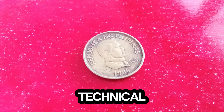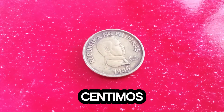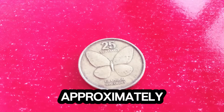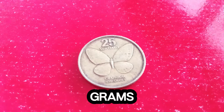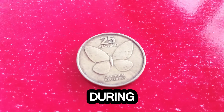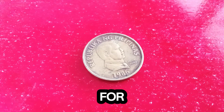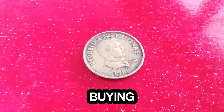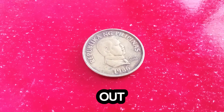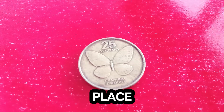Let's break down the technical details of this coin. The 1986 25 centimos coin is made of copper-nickel material. It weighs approximately 3.6 grams. The diameter is 20 millimeters, and it has a reeded edge. During the 1980s, the 25 centimos coin was commonly used for small transactions, like buying snacks or bus fares. However, over time, these coins were phased out as inflation increased and denominations of higher value took their place.